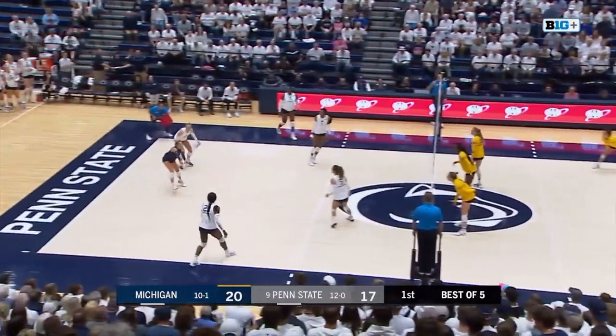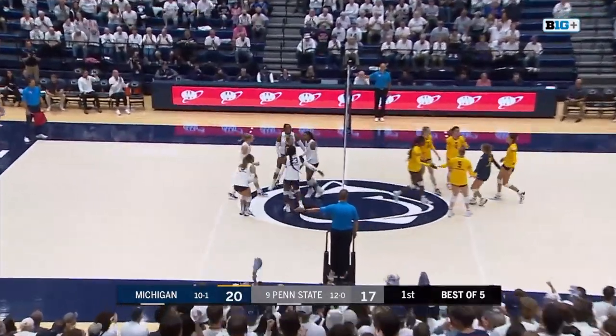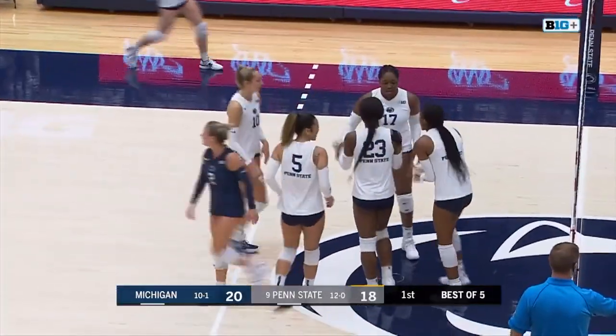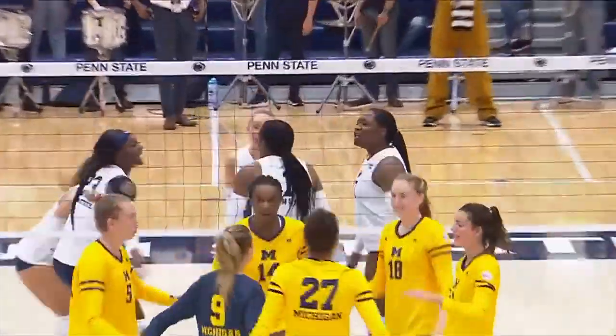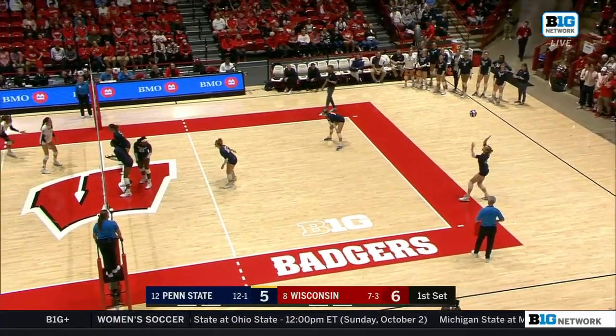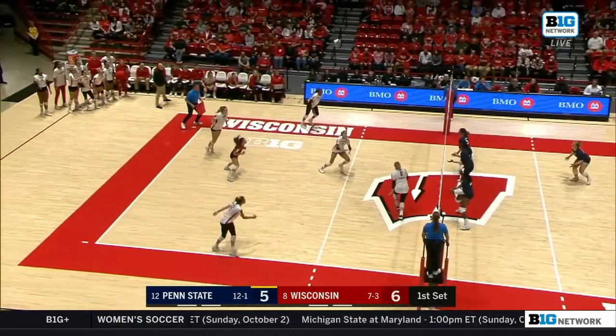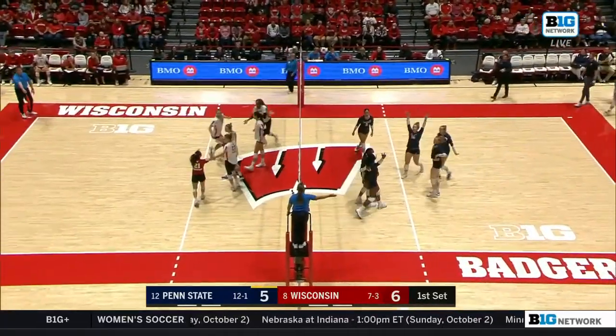Murray with the right hand. There's the dig from Milanovic. Right down the center comes Taylor Trammell, creeping back up and eventually taking the lead. Trammell really making it. Remember, she was the most outstanding player of the Final Four last year. Jade Demps was brilliant out of the back row, specifically for Wisconsin in that national championship run.